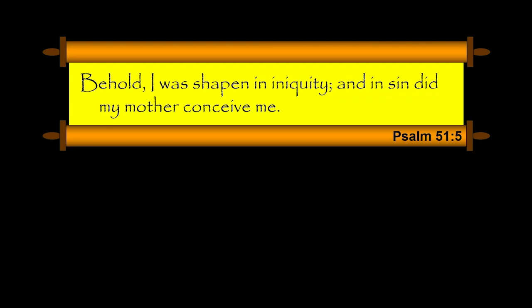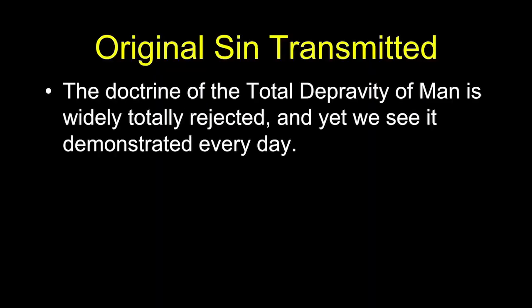Remember what David said in Psalm 51. He'd sinned with Bathsheba, but he repented of it. He went before the Lord, and he poured out his soul in what we call Psalm 51. But right about the fifth verse of that, he says, "Behold, I was shapen in iniquity, and in sin did my mother conceive me." David was a sinner from the time he was born.